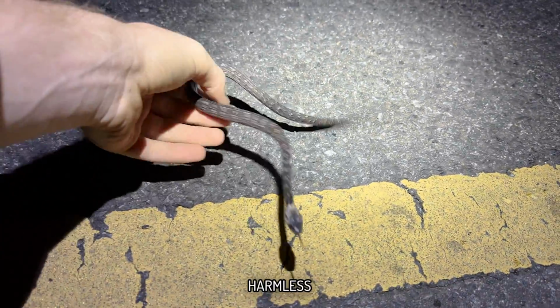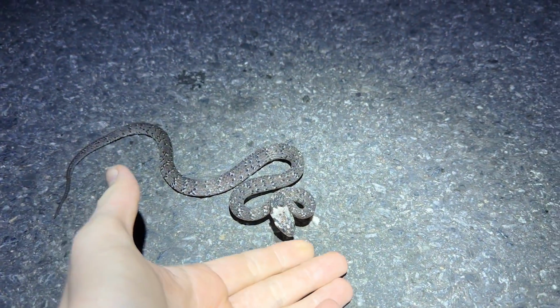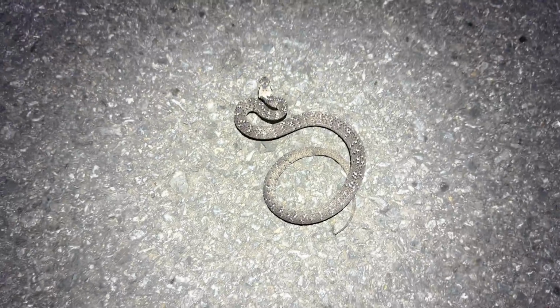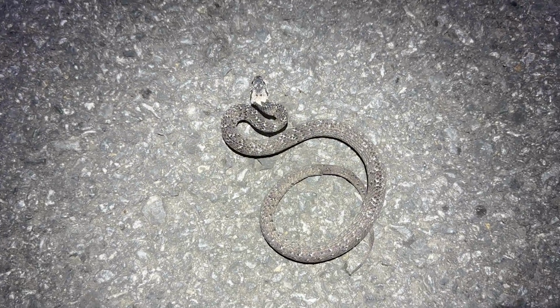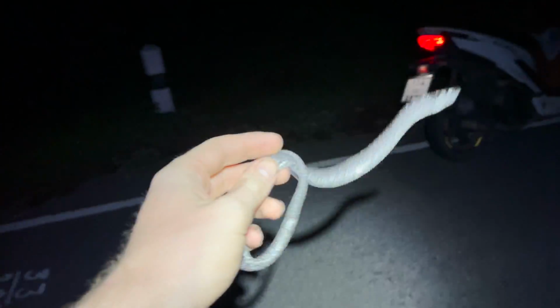Of course, got Mac. Oh, don't want to be defensive. Oh, now you want to be defensive. And of course, these guys literally never bite. They just put on a defensive display for show. And they flatten their head as well, which is kind of cool. You see? They flatten their head and make it look bigger. Cute little guy. Oh, so defensive. Such an evil slug snake.